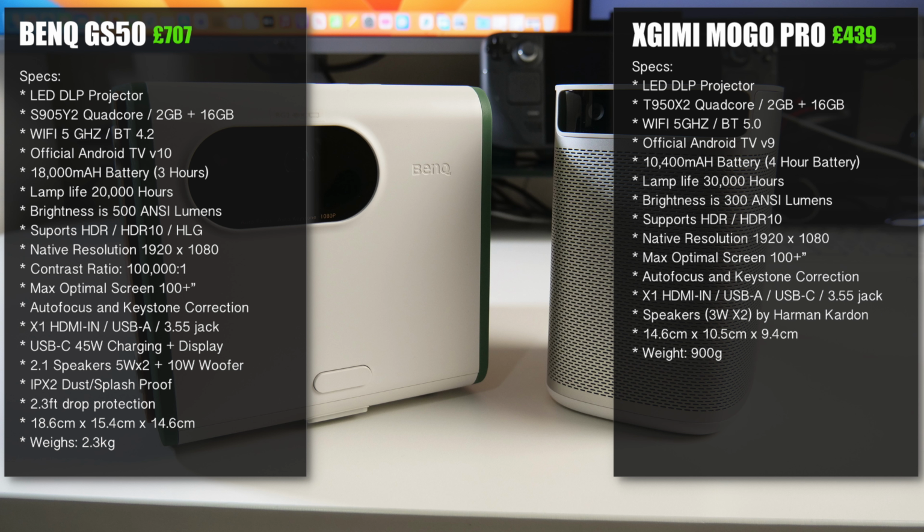Lamp life, BenQ is 20,000 hours versus 30,000 hours. The BenQ has a brightness of 500 ANSI Lumens versus 300 ANSI Lumens. Both support HDR and HDR10. BenQ also supports HLG. Both are native 1080p resolution. Both produce a maximum optimal screen size of 100 inches plus. Both feature autofocus and auto keystone correction.